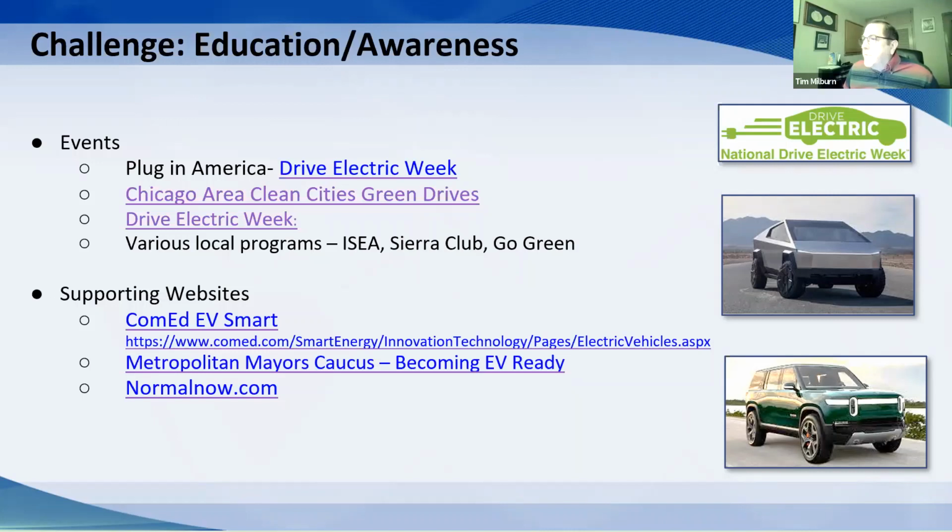Yeah, I just realized Drive Electric Week is in there twice, but it's something that this group, Plug In America, was doing religiously in concert with a lot of other groups, to have ride and drive and other types of shows to allow people to sit in electric vehicles. It's slowed down a bit amongst COVID, but this is something that will come back to life. Similarly, Chicago Area Clean Cities, which is a US DOE outreach group, does an annual Green Drives where they bring 25 to 30 different vehicles, and you can get in them and drive them. As Jay was saying earlier, if you drive these things, there's a wow factor.